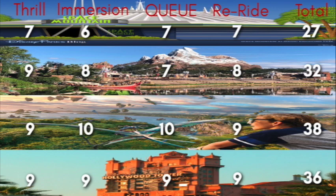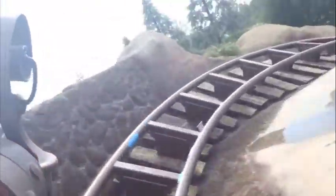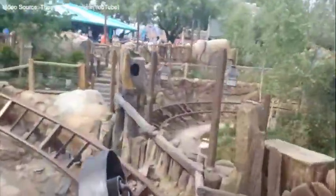First, let's take a look at the thrill element of the attraction. Of course, the Mine Train is a family ride, and we took this into consideration. However, even when we factor that in, we feel it falls a little short. The ride reaches top speeds of 34 miles per hour, but when compared to the thrills one can experience on Space Mountain, which only reaches 28 miles per hour, we think the ride leaves a lot to be desired.